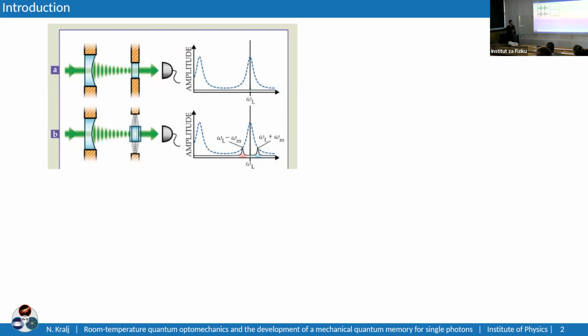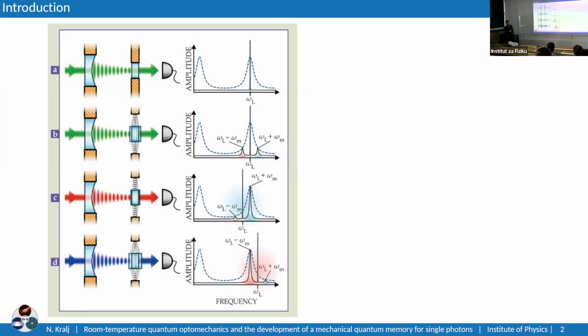I'll come back to that shortly. But basically, maybe now you can already sense where I'm getting with this. If you then detune, which is to say, shift the frequency of the carrier with respect to the frequency of one cavity resonance, then you induce an asymmetry between the Stokes and anti-Stokes processes.